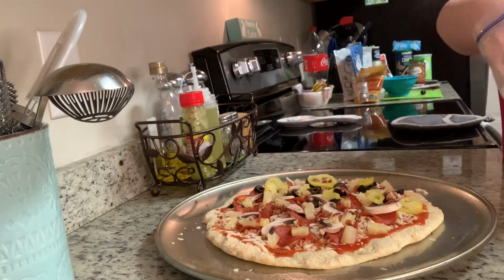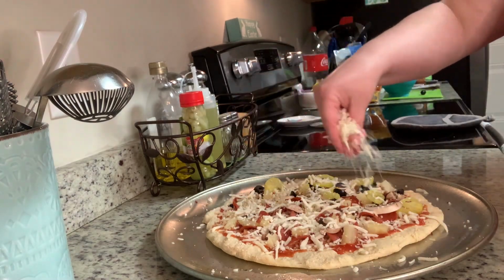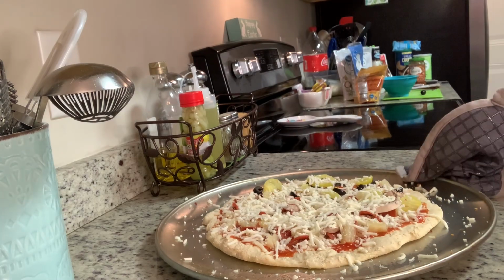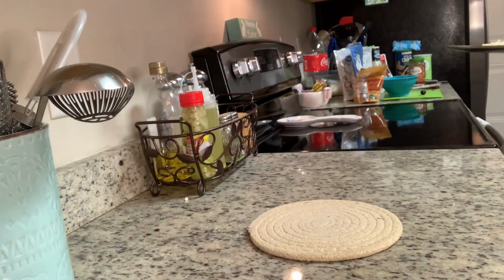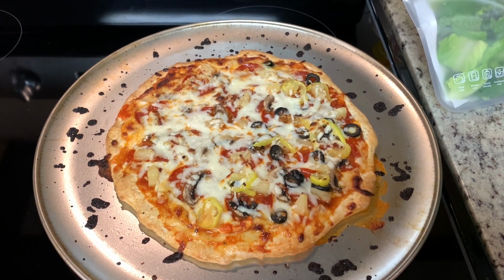Now I'm going to sprinkle this with just a little more shredded mozzarella cheese and then place this back into the oven for about 9 to 11 minutes or until the cheese is nice and melted. And here's the pizza out of the oven. I'm going to allow this to sit for about 5 minutes before I slice it, and then we'll serve it up.